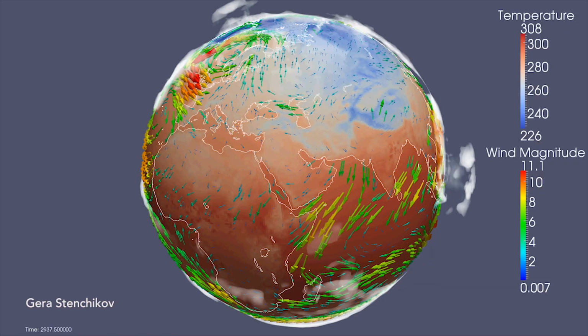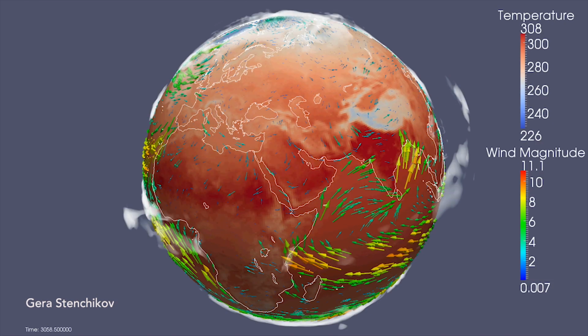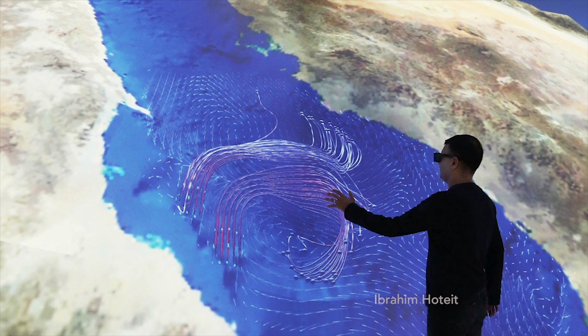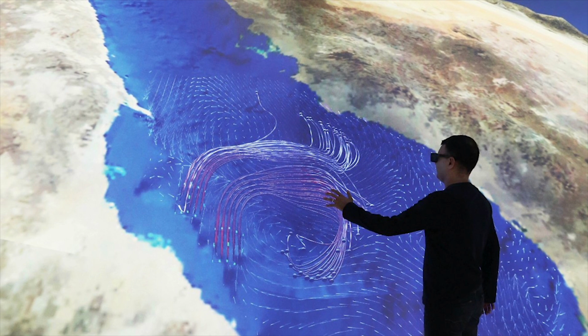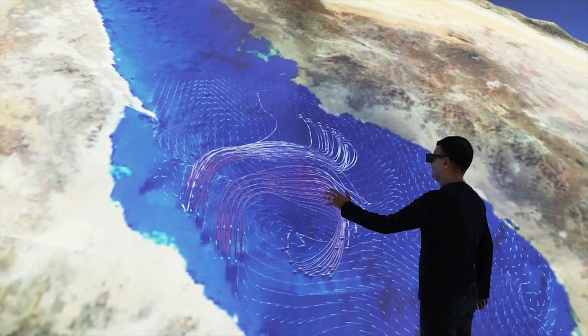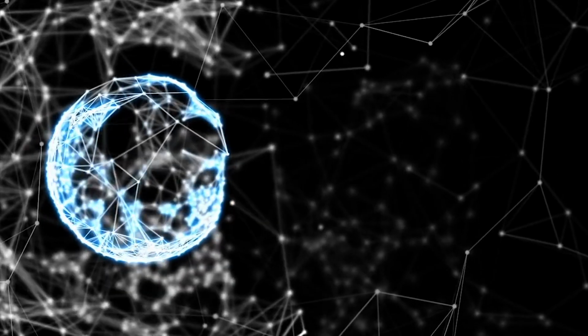These are prospects passionately pursued by KAUST scientists, such as my colleagues Georgiy Stenchikov, whose model of the global atmosphere is here, or Ibrahim Hoteit, who is walking across his model of the Red Sea. They are scientists seeking nature's secrets, engineers striving for efficient design, computer scientists creating amazing tools, and applied mathematicians like myself, seeking to describe the natural world to the virtual world.